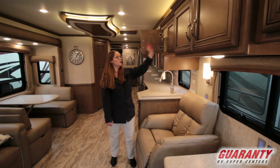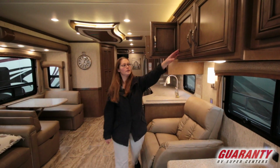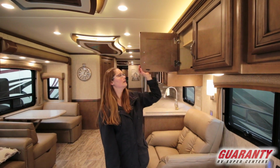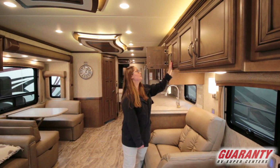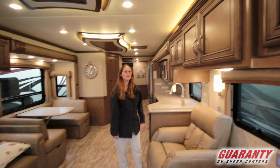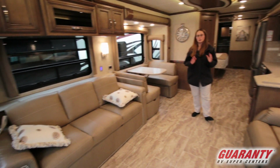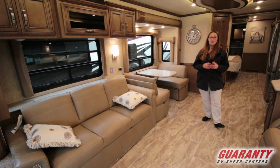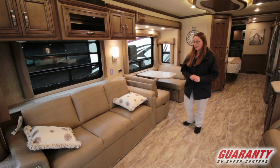Nice solid wood construction on the cabinets. Newmar is one of the best insulated RVs in the market, and this is a great coach if you're looking for an entry-level diesel or if you're looking to downsize to a smaller diesel. This would be a great fit.